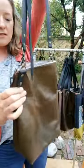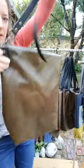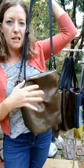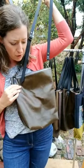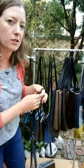So this has solid brass hardware, and again it's kind of metallic-y, almost like a cross between olive green and brown. In some light it shifts more green, in some light it shifts more brown.